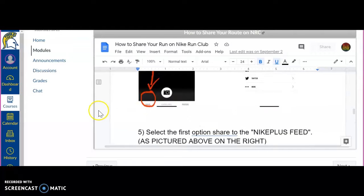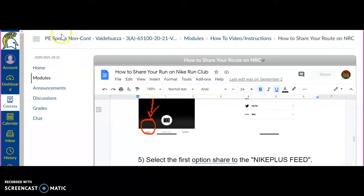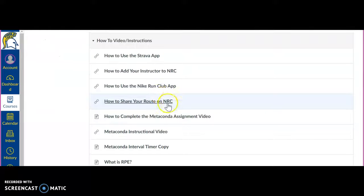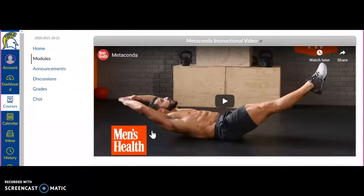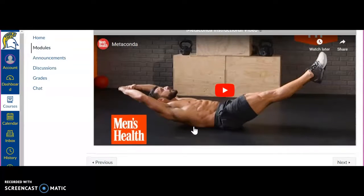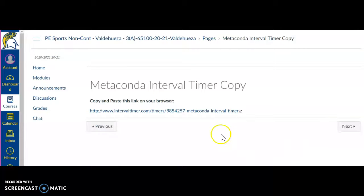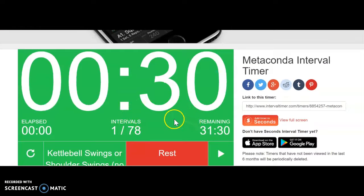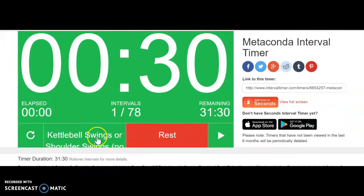Okay. And then let me jump back into the Metaconda workout. If you click on here, the Metaconda, it actually shows you the instructional video, tells you how to do the exercises, and then this is the interval timer. If you click on here, it'll take you straight to your interval timer, and it has the countdown for the entire activity, and it tells you what activity you're doing.